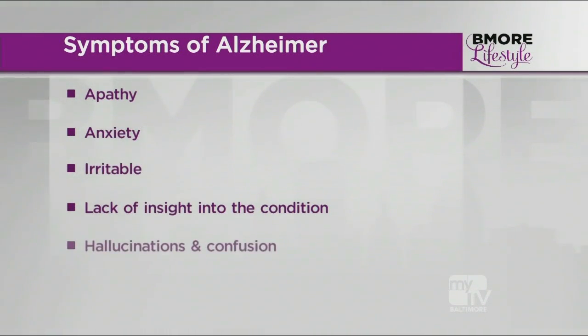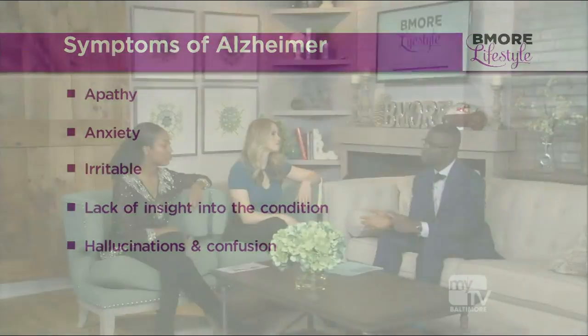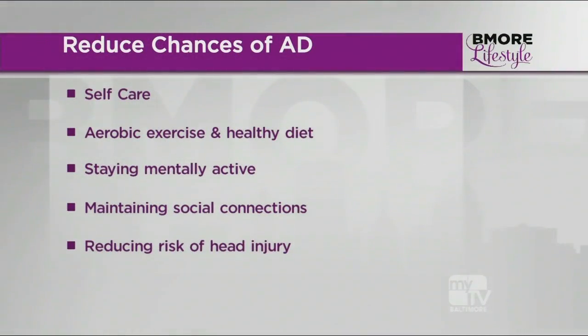Interesting. Is there anything that we can do to lower the risk factors? Yeah, so reducing our cardiovascular risk factors is important. So taking care of oneself, treating high blood pressure, diabetes, high cholesterol, very important. Of course, maintaining social interaction and keeping the mind active is all very important too. And reducing the risk for traumatic brain injury is very important in reducing one's risk for Alzheimer's disease.